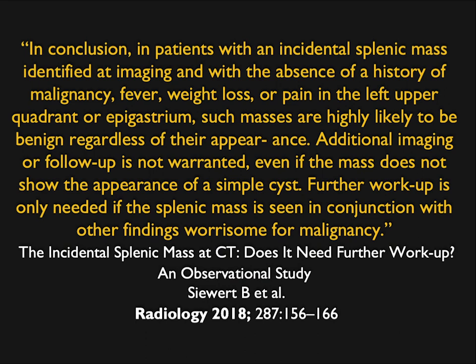In conclusion, in patients with an incidental splenic mass identified at imaging and with the absence of a history of malignancy, weight loss, or pain in the left upper quadrant or epigastrium, such masses are highly likely to be benign regardless of their appearance. Additional imaging or follow-up is not warranted, even if the mass does not show the appearance of a simple cyst. Further workup is only needed if the splenic mass is seen in conjunction with other findings worrisome for malignancy. Bottom line, leave well enough alone.